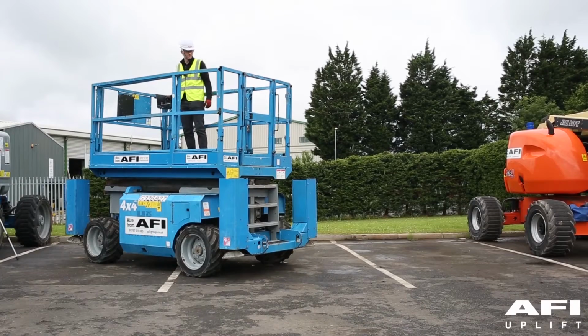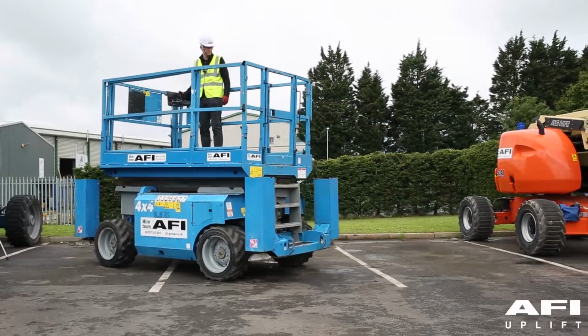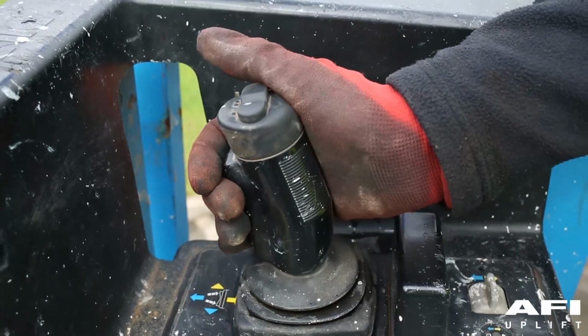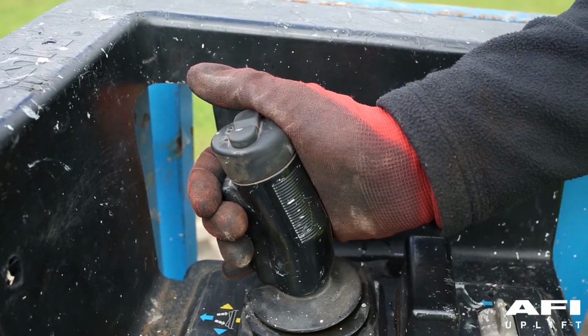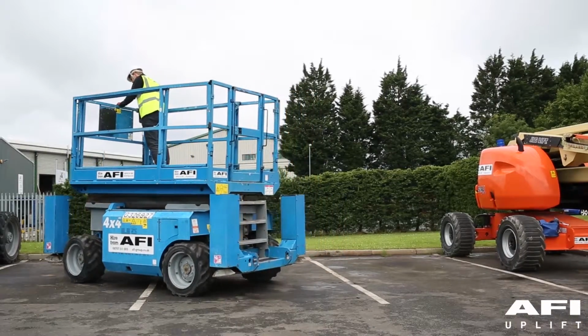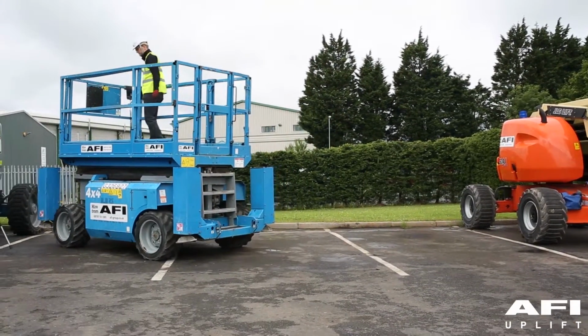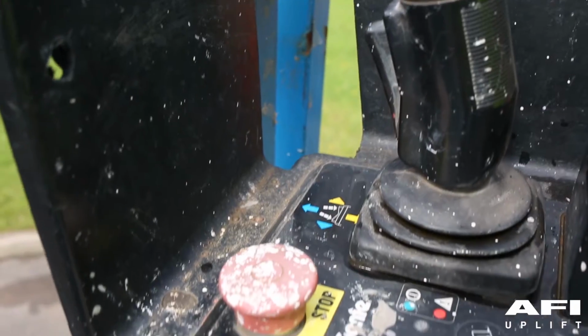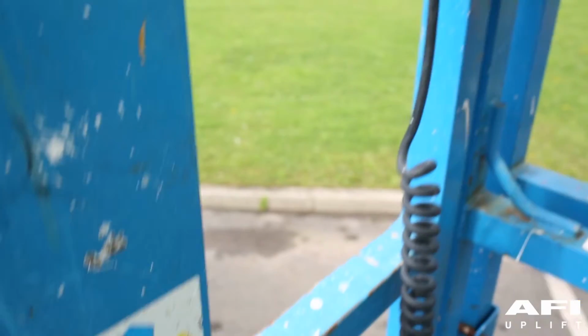Test the drive and the braking. Take hold of the drive control handle and press and hold the function enable switch. Slowly move the control handle in the direction indicated by the blue arrow on the control panel until the machine begins to move. Then return the handle to the centre position. The machine should move in the direction that the blue arrow points and then come to a stop.